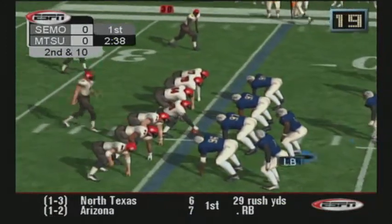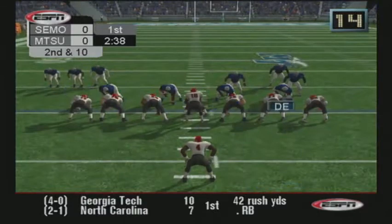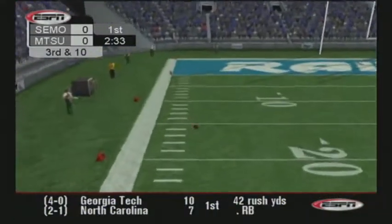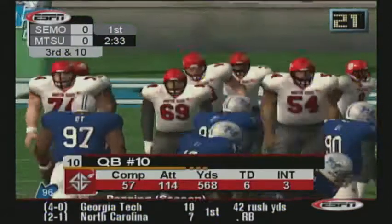Second and 10. Number 10 will throw once again. He's pressured. Number 10 on the rollout. Third and long coming up. Number 10 looked a little jumpy there and overthrew his receiver. Third and 10.